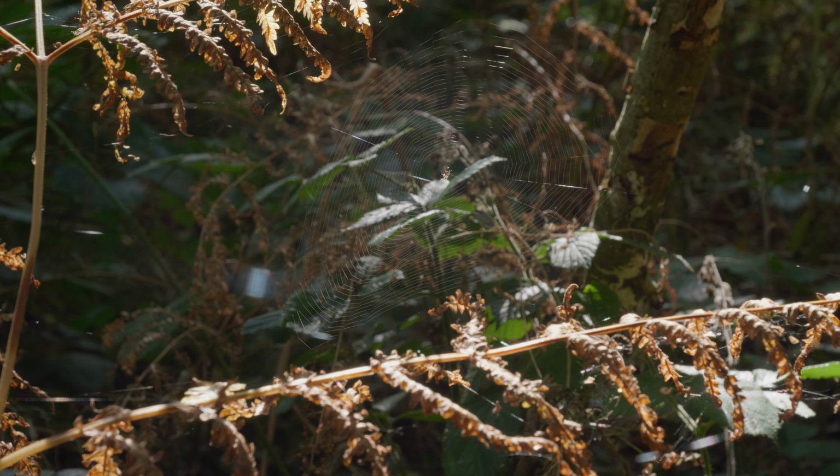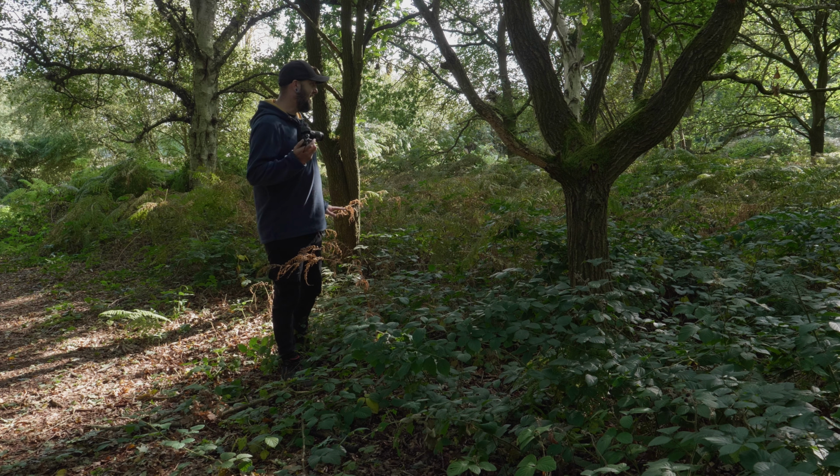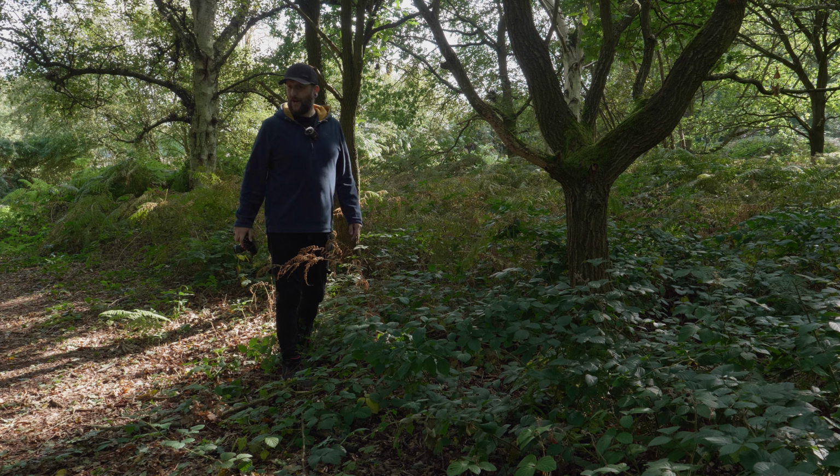I'm loving life. I'm just going to wander around this area a little bit while this little pocket of light is coming in and out, and see what I can get around these ferns, just using the macro lens on the EM1 Mark II. And yeah, I'm feeling good about this one.